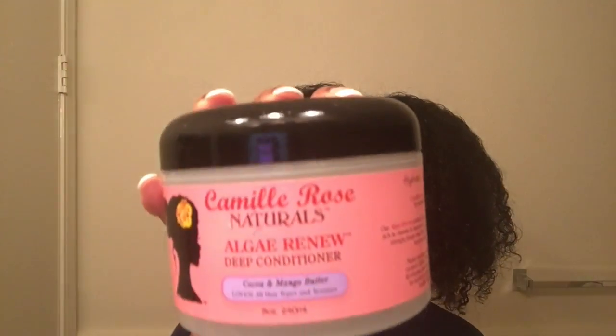And my hair is so soft. I love this deep conditioner and it smells so good. So my overall review of the Camille Rose products: the deep conditioner, that's a go. I like that one. I like the conditioning custard, the conditioner, and I love the shampoo. It did a really good job cleansing my hair. I did not like the leave-in conditioner or detangler. I'll be going back to my Kinky Curly Knot Today. This does the job every single time.